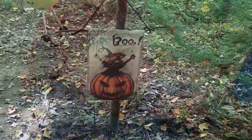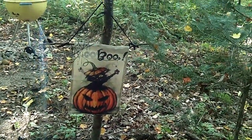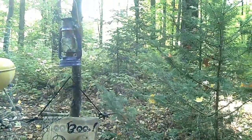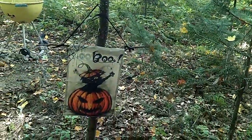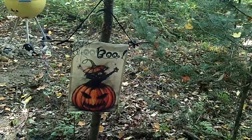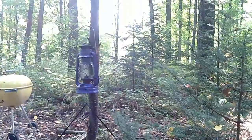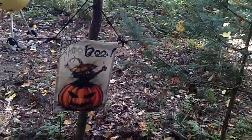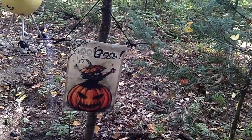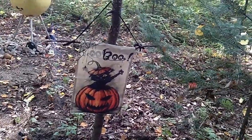So that's my plan. Okay, so I love Halloween, and I want a little bit of Halloween decoration here at Peaceful Pines. So I got this cat sign from an antique store, and we hung it on my post here with my purple lantern that Joey painted me for my birthday last year. So we got a little Halloween flair up here at Peaceful Pines.